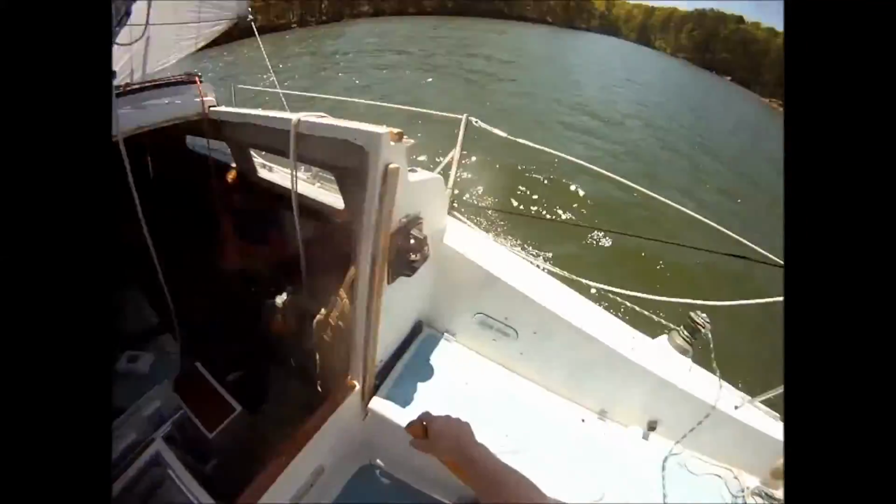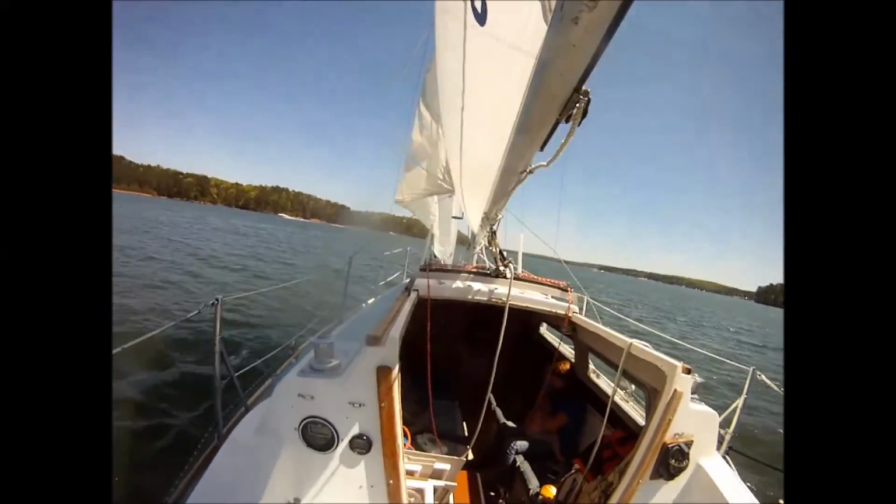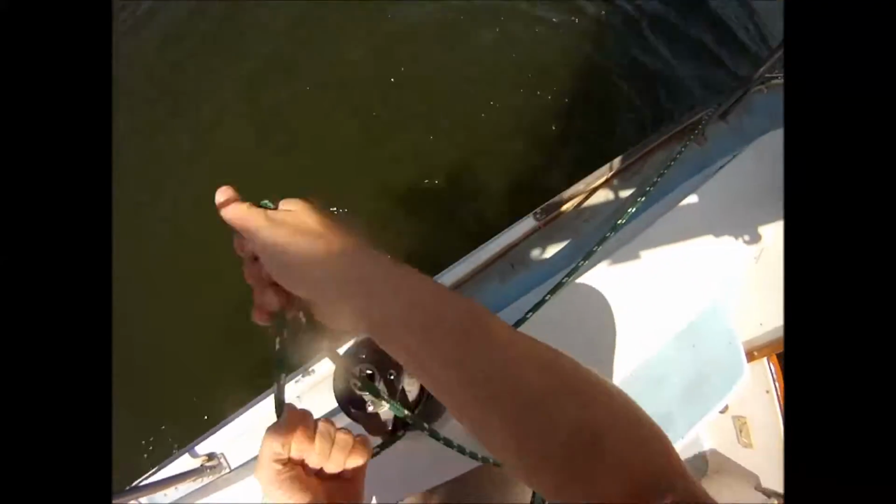Alright, I got to tack. This becomes a choice of, do I wait for the boat to pass by and get closer to shore while waiting, or do I tack now and hope that I will pass behind him or the other boat will move?